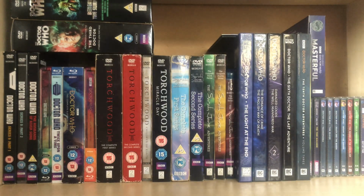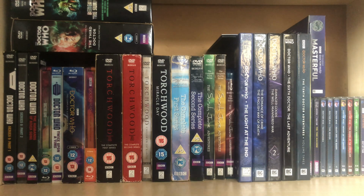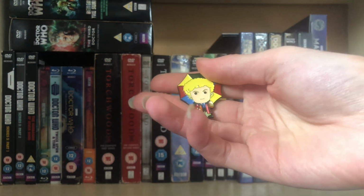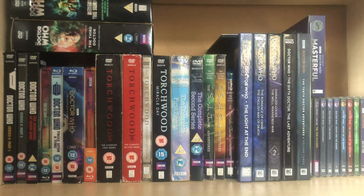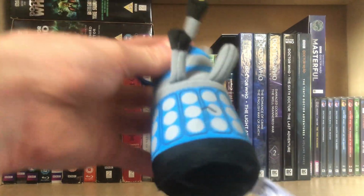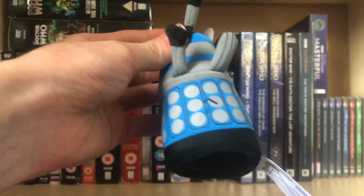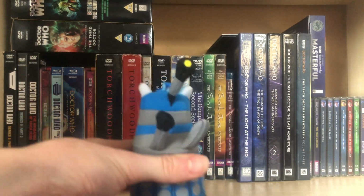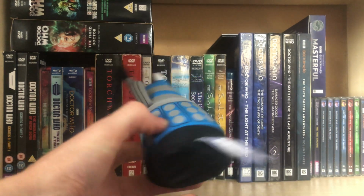But yeah, another couple of things I picked up: this little Colin Baker pin, because I am a Colin Baker stan, and I just thought it was so cute with him holding his umbrella like that. And this, which was just chilling. I think it's got a mark on it, so it's a bit cheaper than the other ones. The other ones were like £13–14. That's a bit steep. But I quite liked this one.